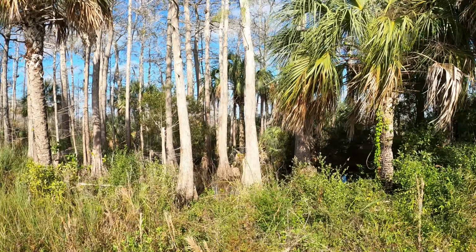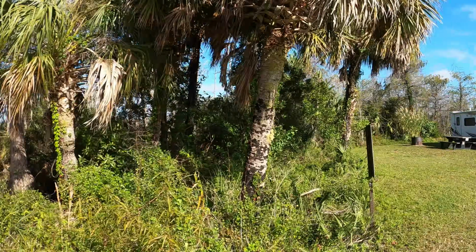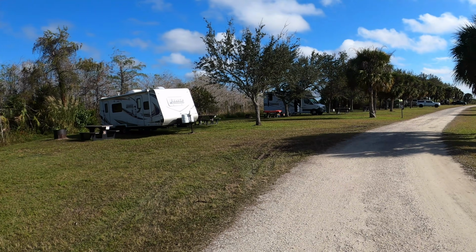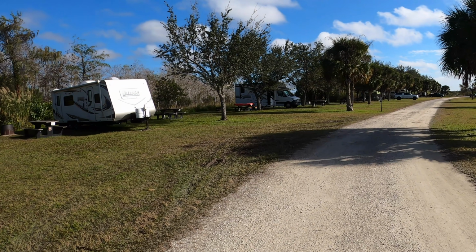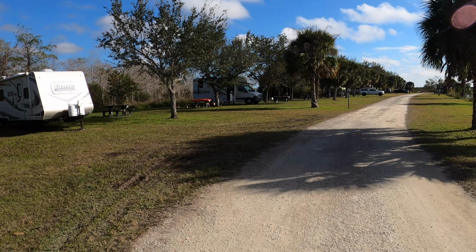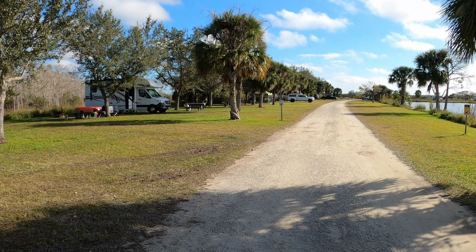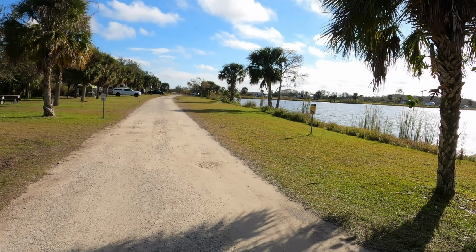So from the little cypress swamp there, we enter the backside of Monument Lake Campground. So this is where it is all angled towards your RVs. What a great view, if you were camping here in the back, just straight across the lake.